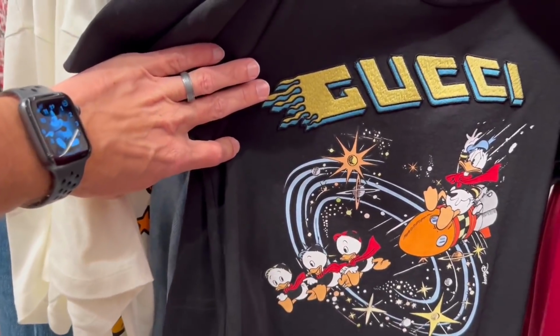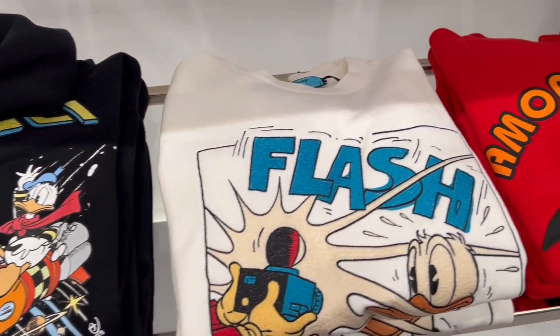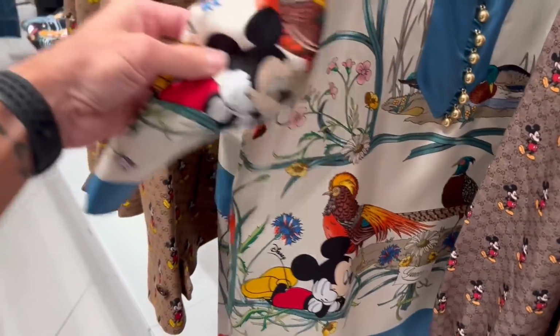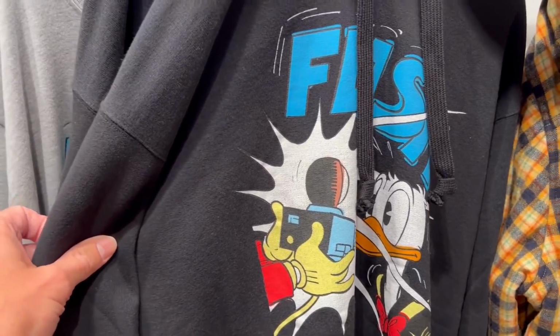I like this print on here, like on this sweatshirt. It's cool. But I have enough sweatshirts, you know? This is amazing. I love this. It has a pair of pants that match too. There are so many Disney things.